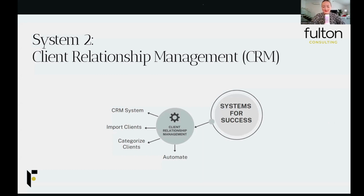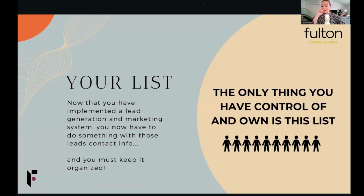So the other one is the client relationship management tool, your CRM. This is your list. So now that you've implemented a lead generation and marketing system, now you've got all these leads. And now, like, what do we do with these leads? So we need to keep these leads organized. And this is the only thing that you guys have control over in your business.